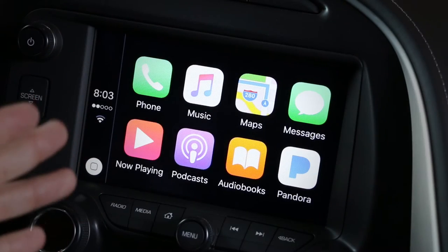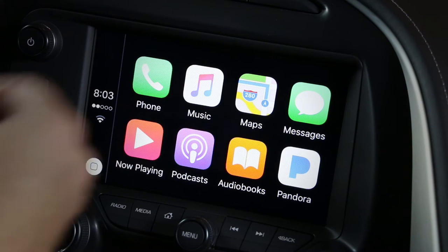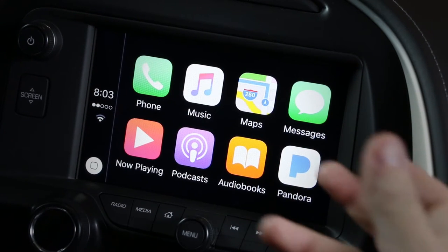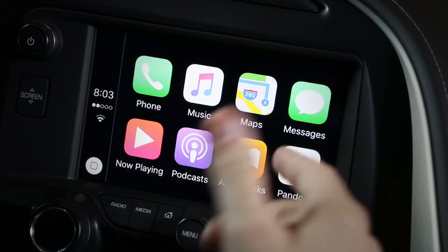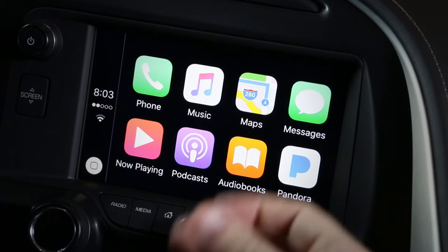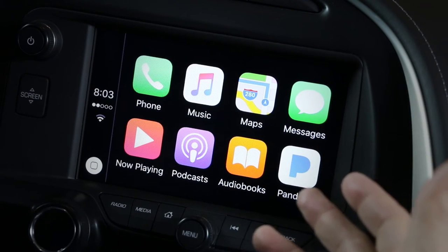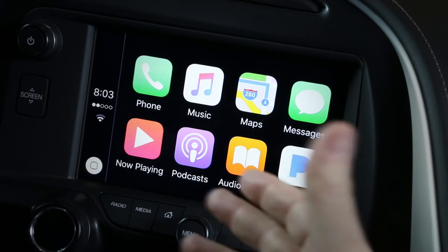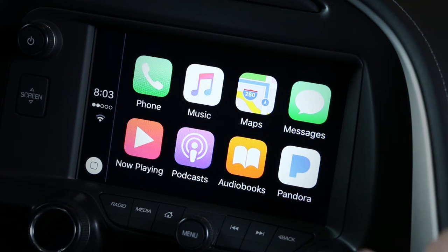That brings up a very simple Apple-styled screen of icons. Apple CarPlay only takes a handful of the applications that are on your phone and makes them available through the MyLink system. And I believe Apple does this for the simple fact that they want to provide helpful features to you while you're in the car or while you're driving, but they don't want to provide distractions.